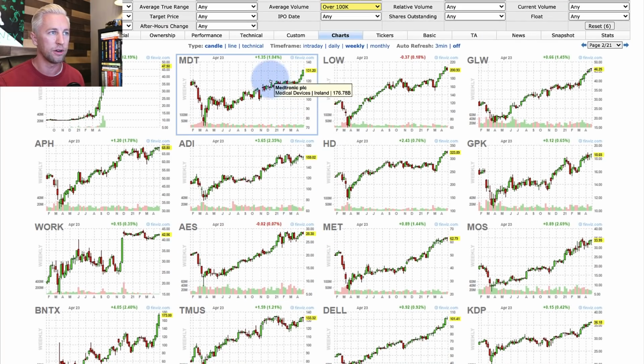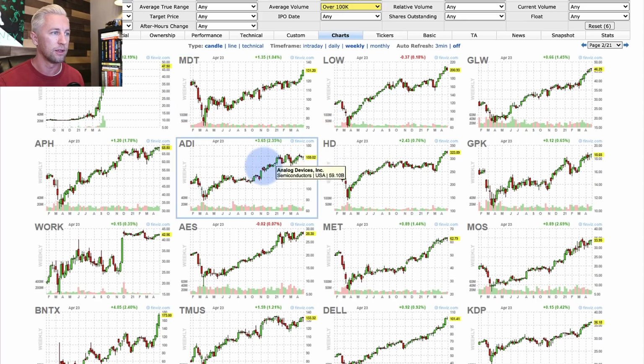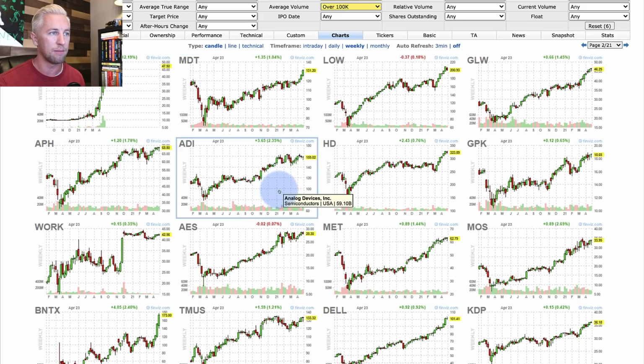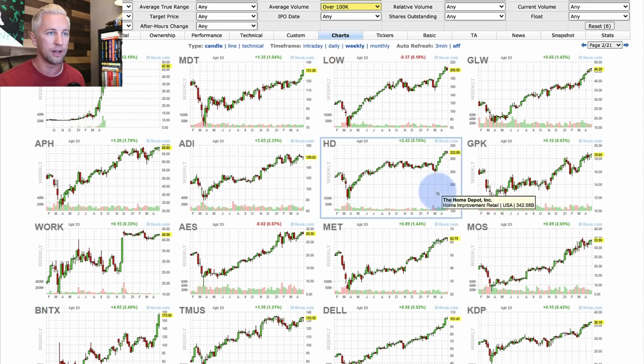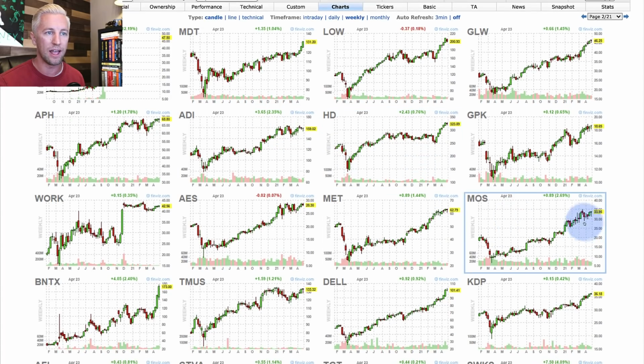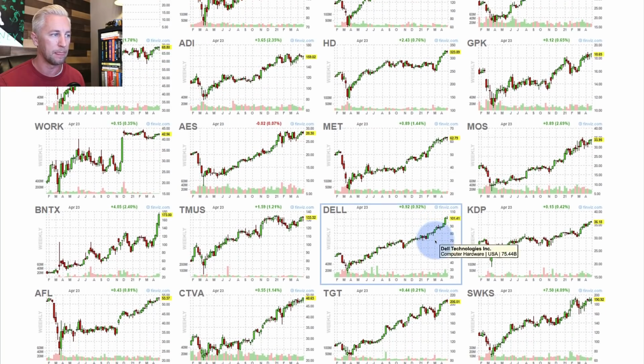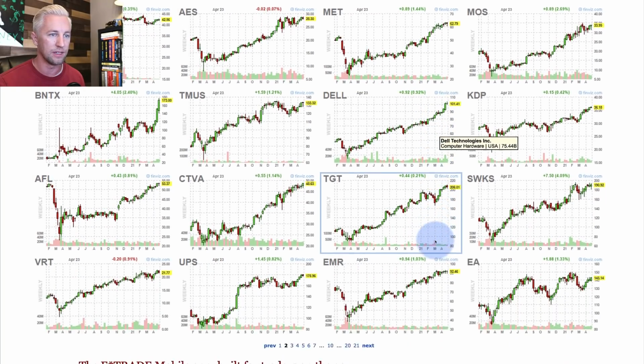So if you caught this one, awesome. Nice period of consolidation, but it already kind of made its move. Doesn't mean it can't continue higher though. Here's APH, nice period of consolidation right around that all-time high. ADI, also a nice period of consolidation there. MOS, just look at all of these setups. It's absolutely just amazing right now finding all of these setups.